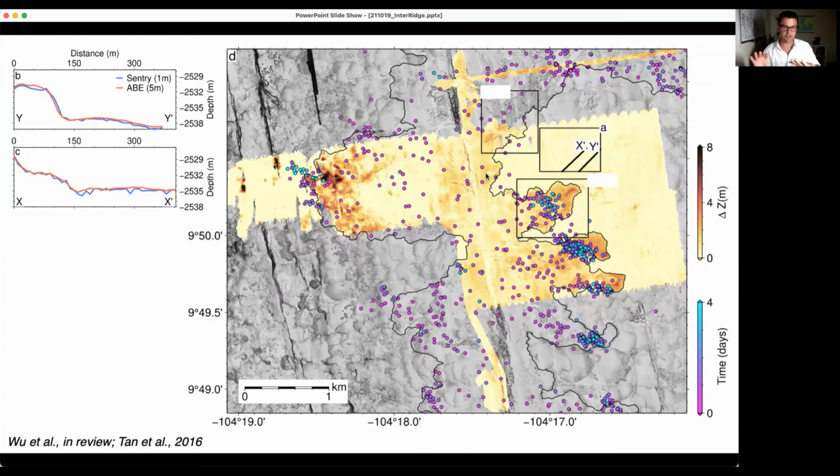So the first thing we had to do was downsample the Sentry data to 5 meters, so it matched the ABE data. And then we used a cross-correlation technique to spatially match the two surveys. So in this little box A over here, where we think is outside of the 2005-2006 eruption, we use that as our area to match the two surveys together. And these profiles X and Y are shown over here on the left-hand side. And you can see the agreement between blue, which is Sentry, and red, which is ABE, after our shifting using the cross-correlation is very good. And so we're confident that we have these two surveys correctly georeferenced.